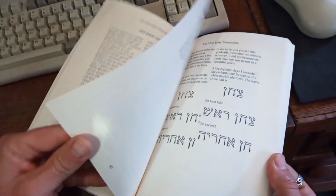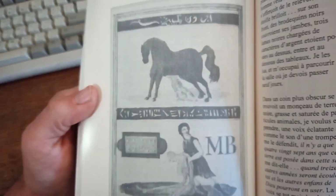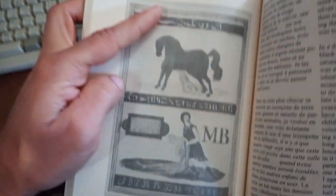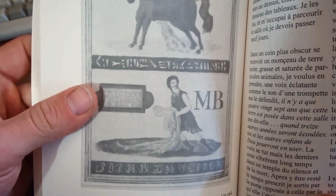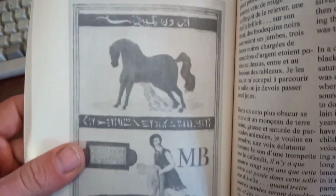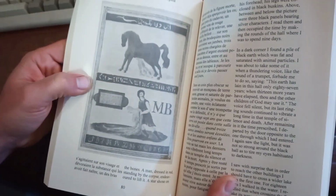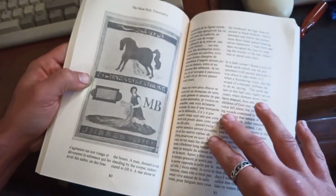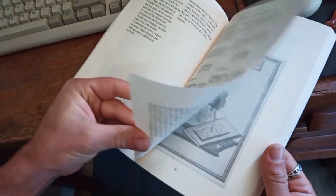Let's keep going here. Okay. First of all, look at this. Not only fake Arabic, fake Sumerian cuneiform. That's totally fake, by the way. That's not real cuneiform. But you know why? It's because these are the same people that made it up to begin with. These are literally the same people. We haven't even gotten to the good stuff yet.